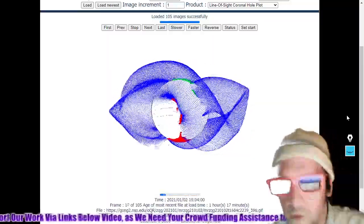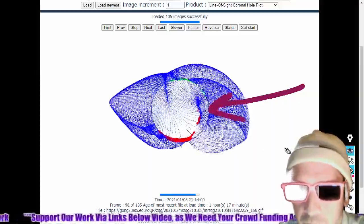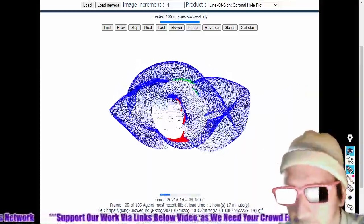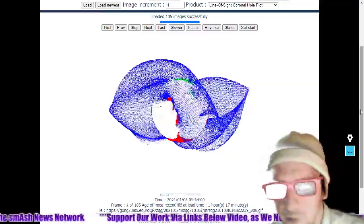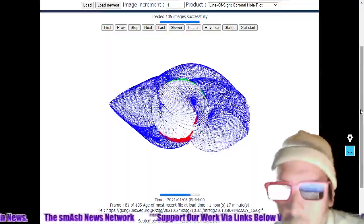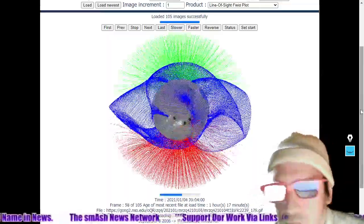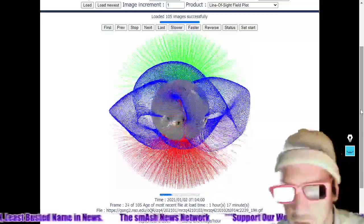Here's a line of sight coronal hole field plot, and you can see that trans-equatorial South Pole oriented coronal hole that we talked about earlier on the solon.info link, solon.info/solar, for lots of information about what's currently going on. So here's another line of sight field plot. It also shows you the solar magnetogram.